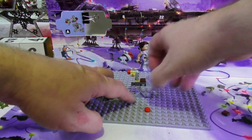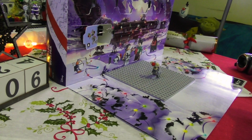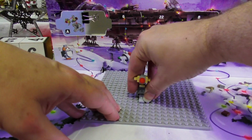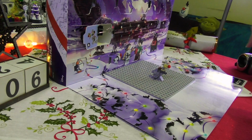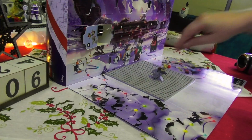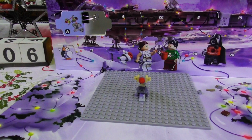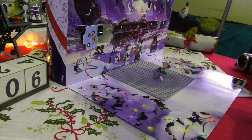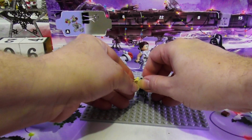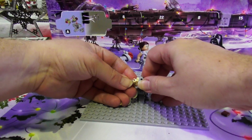Oh, maybe it's not the creature I thought it was going to be. Maybe it's a bird of some kind. Yeah, I guess it's some kind of bird. Now I'm turning it round just because of the next piece. Because the next piece that goes on will be difficult to see from the side. And it's another fiddly piece as well. Similar to what we had yesterday with Harry Potter.